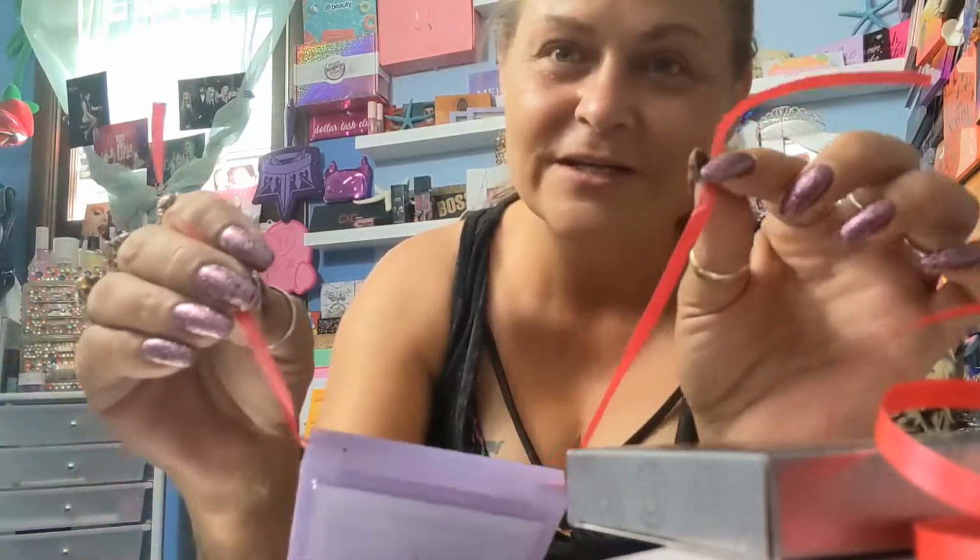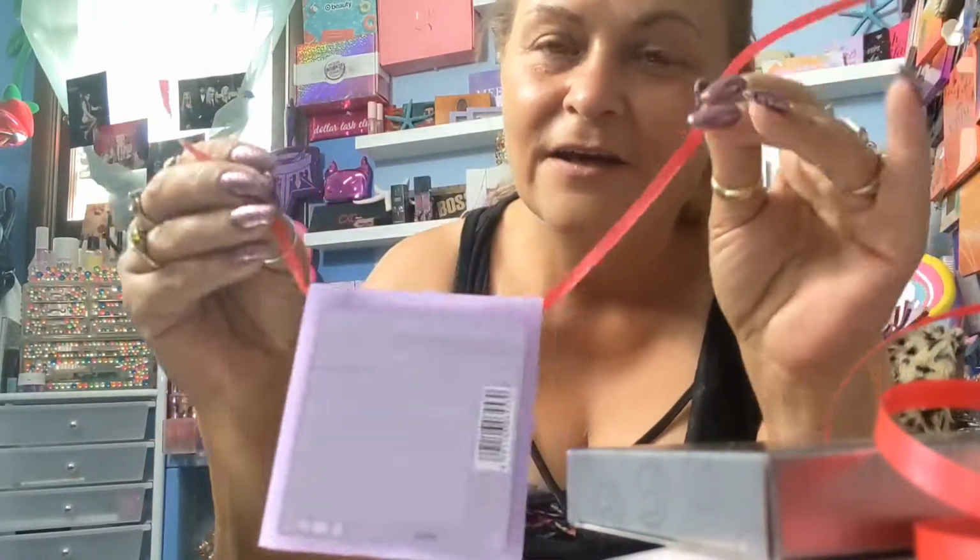I want to speed through to get these done for you, and I went to cut the ribbon for this one, and I cut it way too short. So just a little tip: it's okay if you cut it too short. Just put it onto the next palette. There are always different size palettes to be able to use your ribbons on.